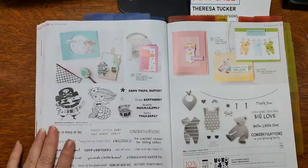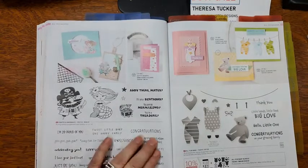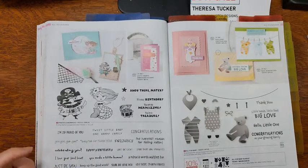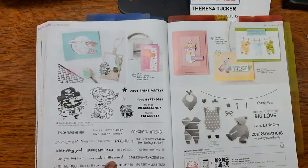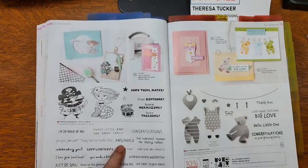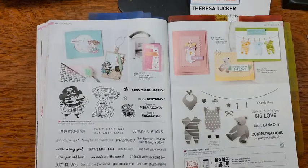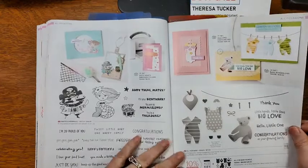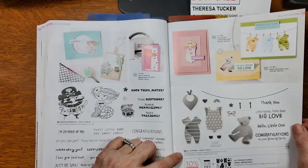I love stamp sets that have all of these like verses and stuff. There's such a wide variety of them in this one in particular. You Made a Little Human. Pregnancy. I Love Your Kind Heart. Just Be You. Keep Up the Good Work. Hey There, Smarty Pants. Those are cute. Here's a little All for Baby stamp set.